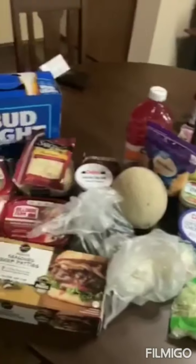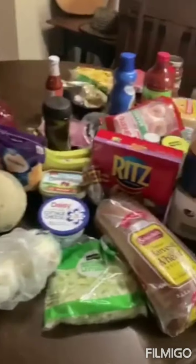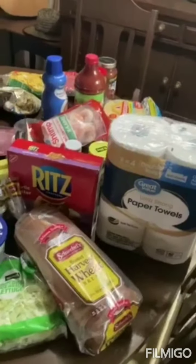So there's my American food haul for the day. And then tomorrow I'm going to cook up some ribs and shrimp and enjoy a little holiday. There you have it.